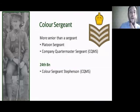One step up from that is a colour sergeant. So a colour sergeant would be more senior than a sergeant, and they might be a platoon sergeant or a company quartermaster sergeant, so in charge of supplies and uniform.